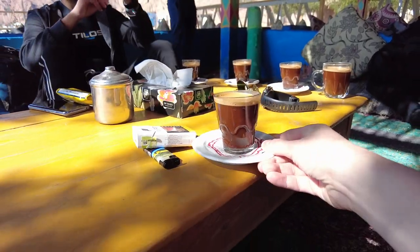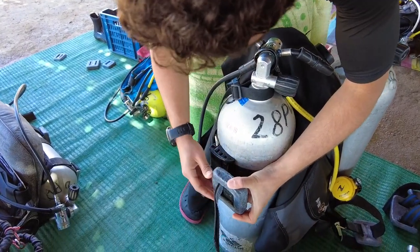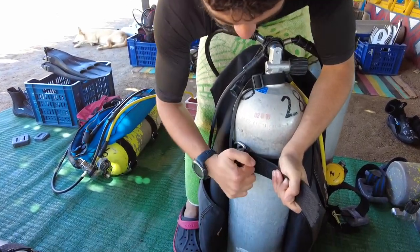Some Turkish coffee. Time to suit up? Yeah, let's suit up and then let's rock and roll. So Bara here has already saved me a few times on this trip, including again right now. Oh, you can cinch it like that.